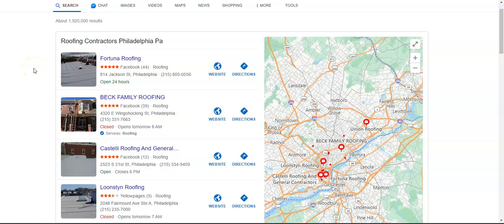So I want to go over a couple of things here. I want to talk about some services that we offer and what you could be looking for and so on. So to start, I went and Googled roofing contractors, Philadelphia, PA.